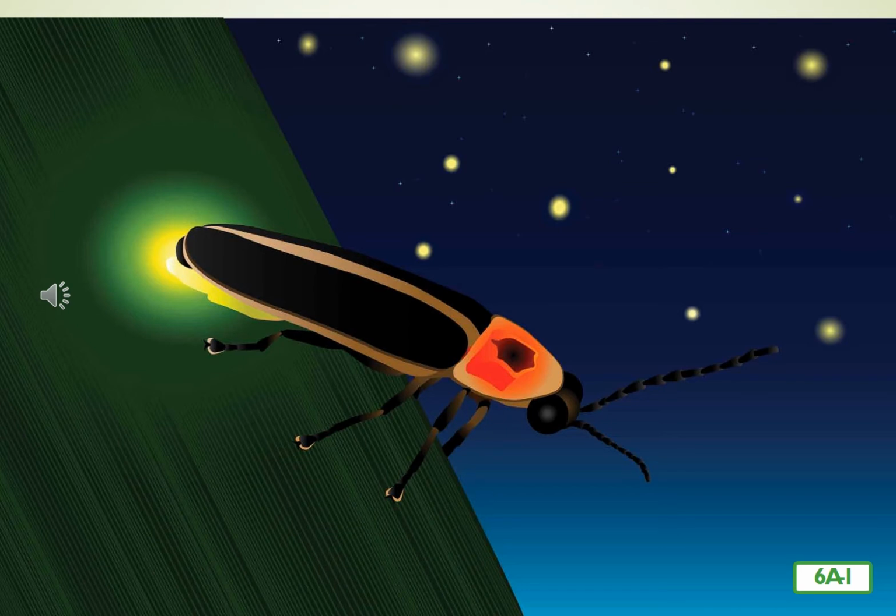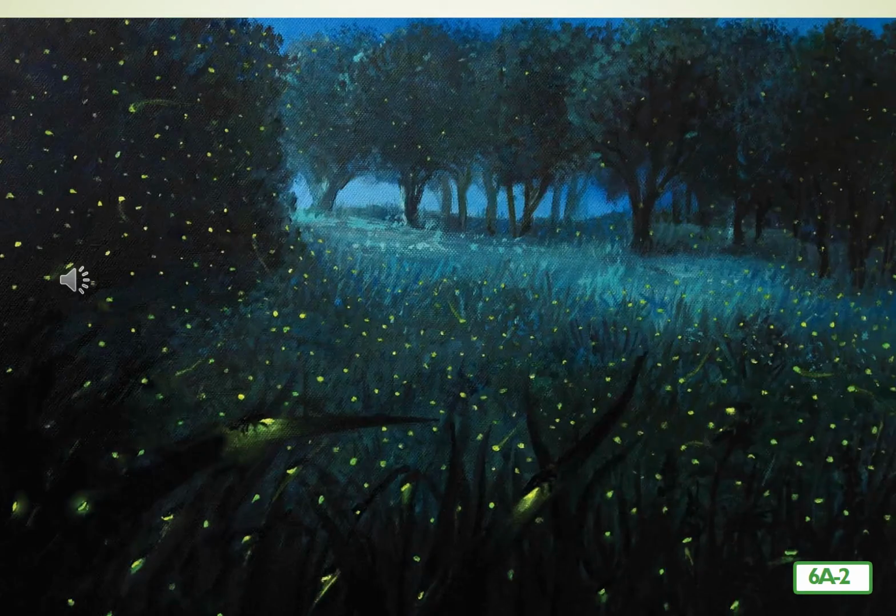Our light organs, called lanterns, are located in our transparent or see-through abdomens. When humans first discovered us lighting up the forest, they were amazed by how much light we produced. In ancient China and Japan, people collected us in transparent jars and used us as lanterns to find their way in the dark. They named us fireflies, but we are not flies at all.